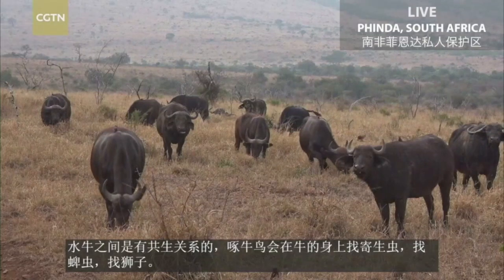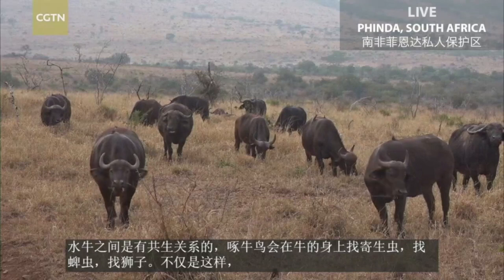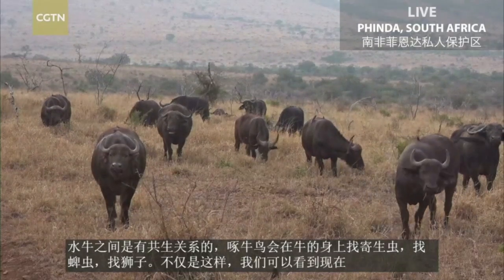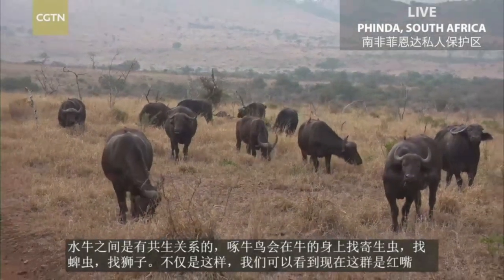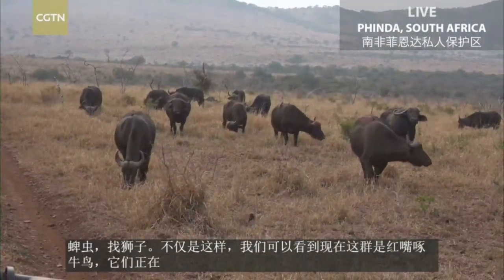But not only that, these red-billed oxpeckers, there is another one that flew in between them. Not only that, they also are extra eyes that can keep a lookout for predators.